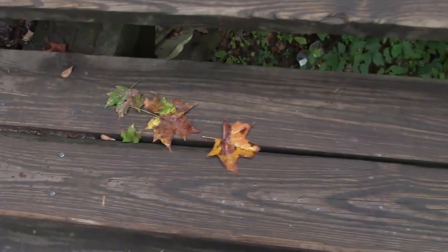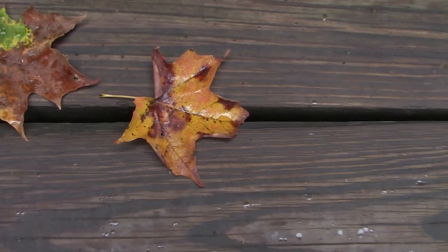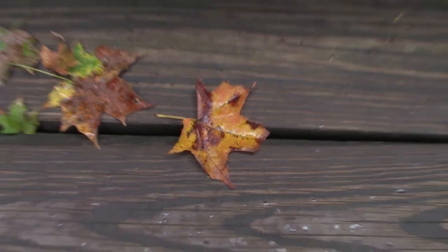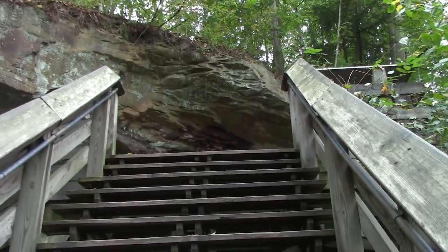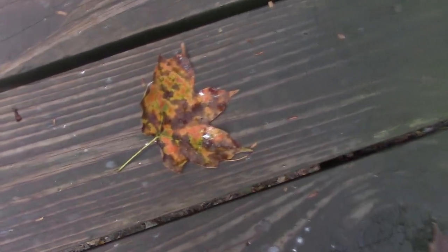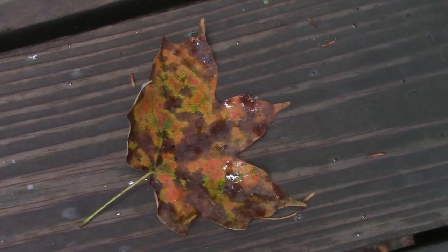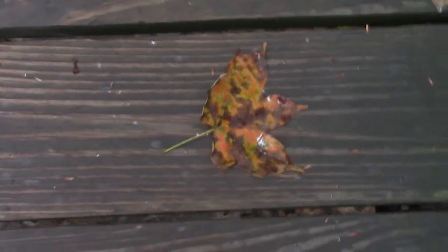Okay, so as I'm walking to the top, I'm seeing these beautiful leaves. Isn't that just beautiful? Fall is on its way. All right, almost to the top. Okay, friends, just look at all the colors in this one. Beautiful. We're in northern Ohio, and fall is on the way. And it's just beginning. Almost to the top.